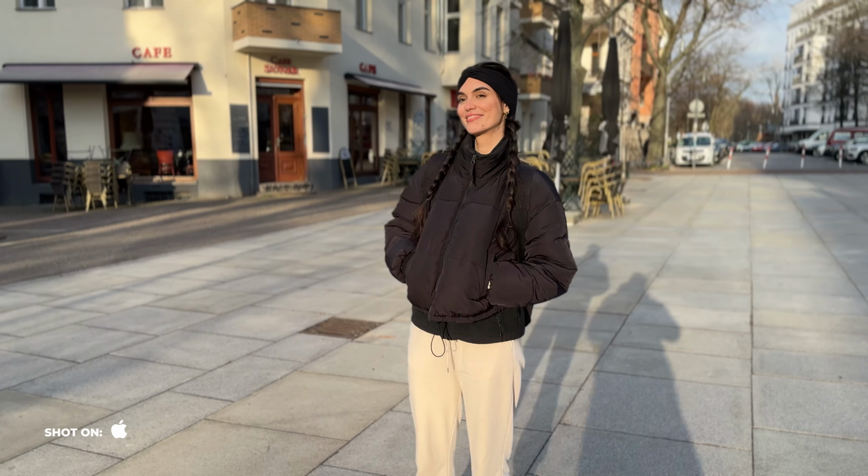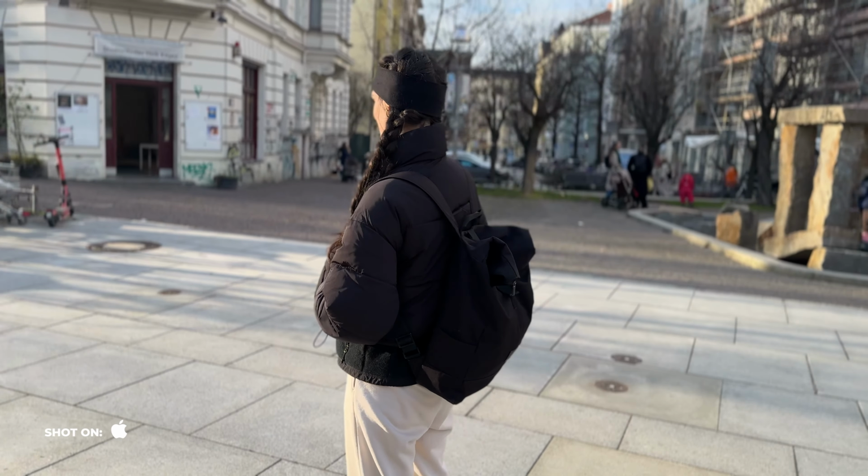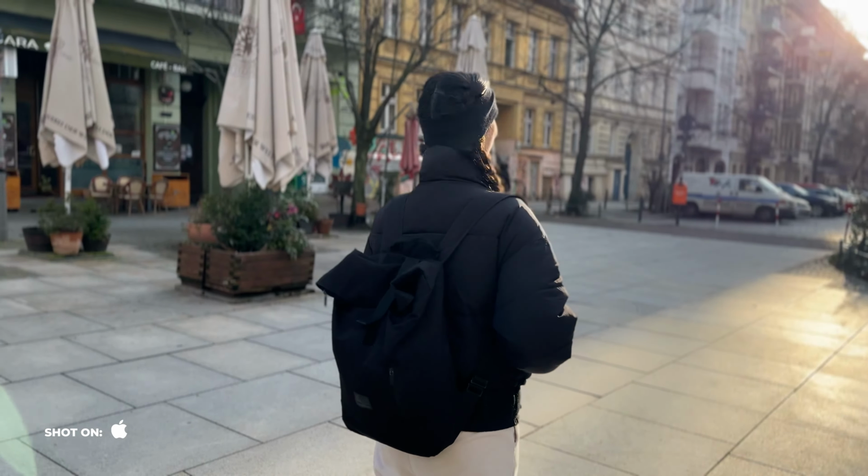When you're filming cinematic videos, smooth stabilization is extremely crucial, and although the iPhone's edge detection is really quite awful, it still does a better job at stabilizing the footage.